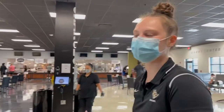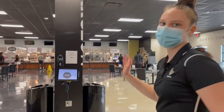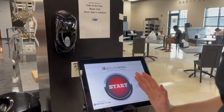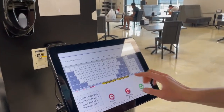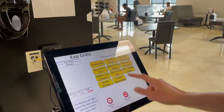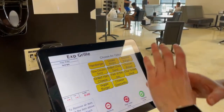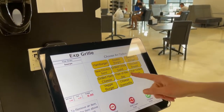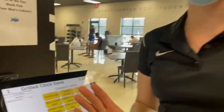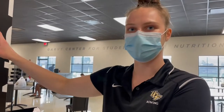When we first come in, you'll see that we have a little ordering station. If I were to order something on here, I click start. They ask you your name. My name is Lauren, so I write that in there. Then it gives you your choices. I can pick a chicken sandwich, click it, and they'll call my name. Then I'll just take it and go.